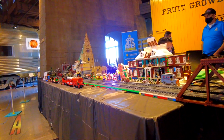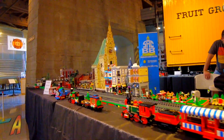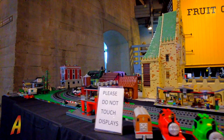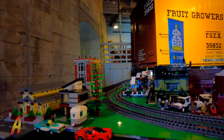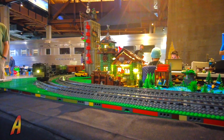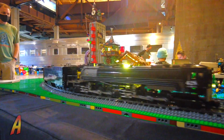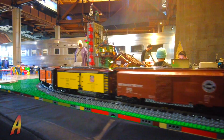Now over here is a layout operated by the Sacramento Brick Builders. This is a group of Lego modelers who have made this wonderful layout, which includes realistic trains made out of Lego. Here, let's watch this Southern Pacific freight train as it passes by this house with Shaggy on the front porch as it heads around the layout.